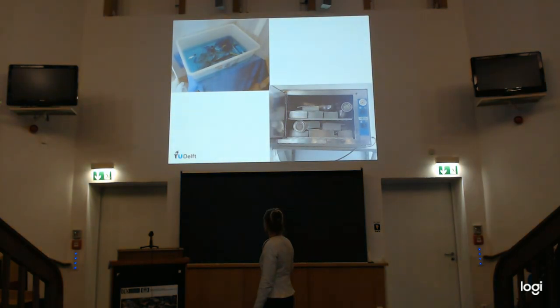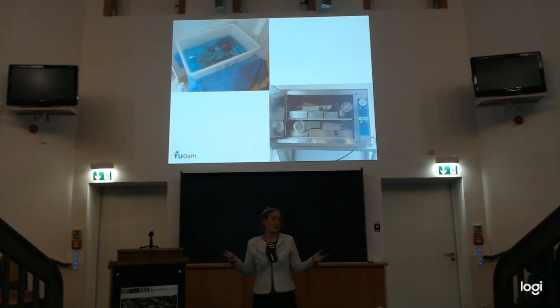And this is a picture from an outbreak, also from Suriname. They did not dare to make the temperature higher than 90 degrees because they were afraid that it would explode. Yeah, this is Paris.